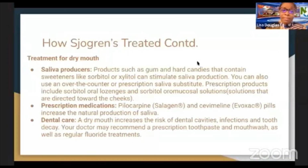Treatment for dry mouth: salivary producers, prescription medications, and dental care, which is key. A dry mouth increases the risk of dental cavities, infections, and tooth decay. Your doctor may recommend a prescription toothpaste and mouthwash, as well as regular fluoride treatment.